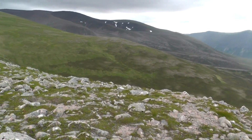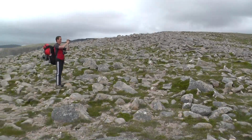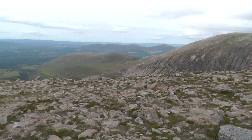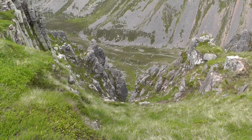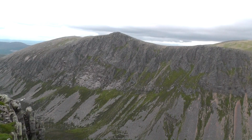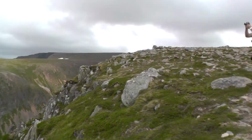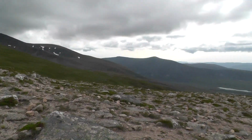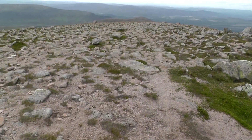Then all of a sudden there's this wow moment when you're up on the shoulder. Nice wee drop down there, down into the Lairig Ghru. There's the Lurcher's Crag. And we've got a boulder field to contend with. Met some folks and they say you don't need to go away over there. Just hoping the sun comes back out. Just kind of tundra stuff.